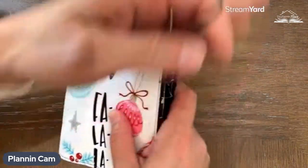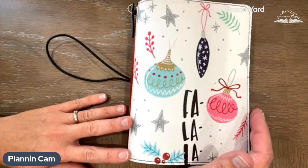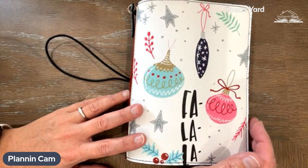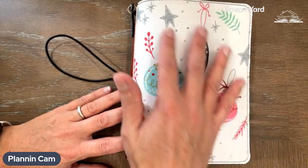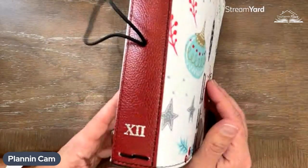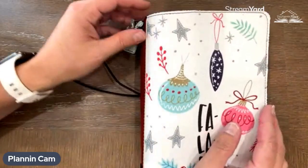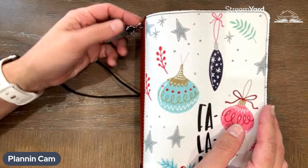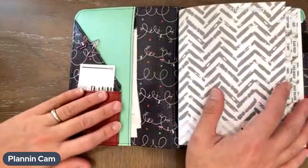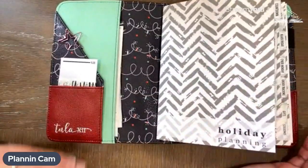All right, friends, welcome to our holiday planning. This is the new holiday cover for Tula XII for the holidays in 2023. It's called the Fa La La cover. It's got pinks, teals, navy blues, grays, mints, and all kinds of fun white. There is the beautiful red spine that you can see. I've also got mine decked out with the mint present charm. And we're just going to hop in and talk about some of the things that you can see happening right here in the holiday planning.